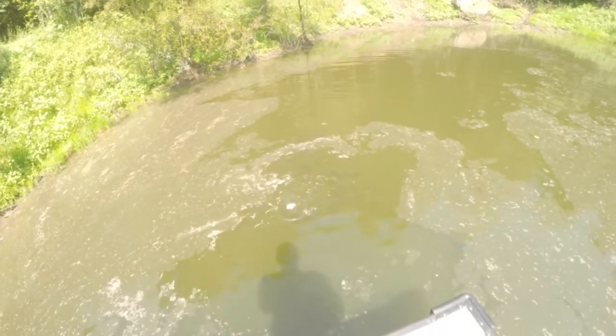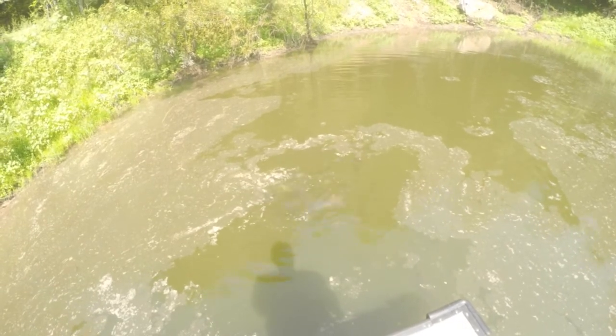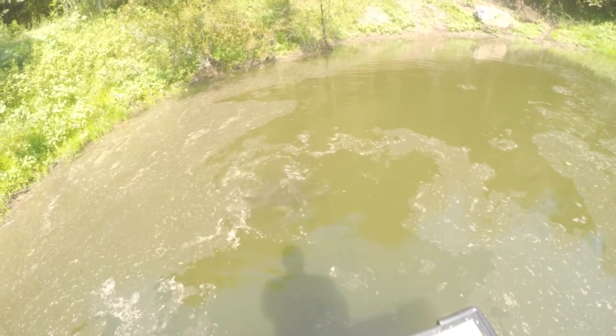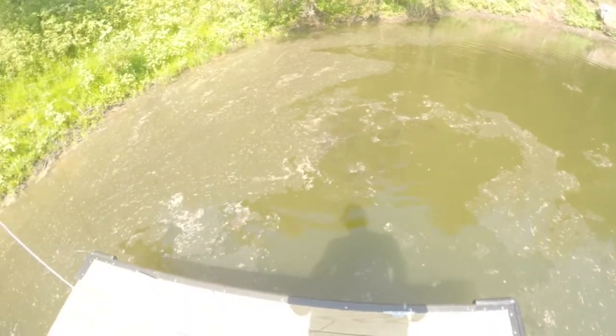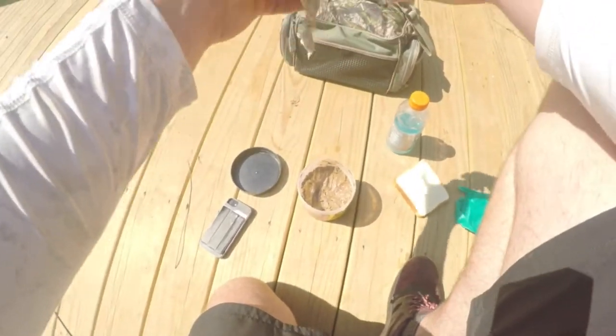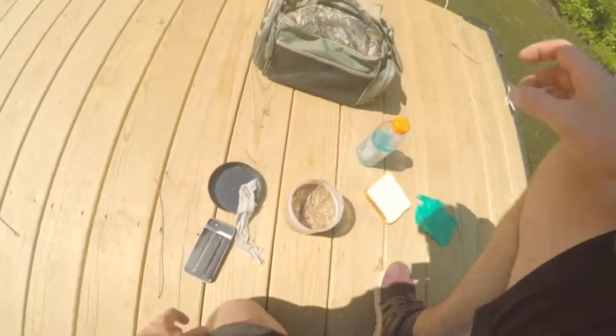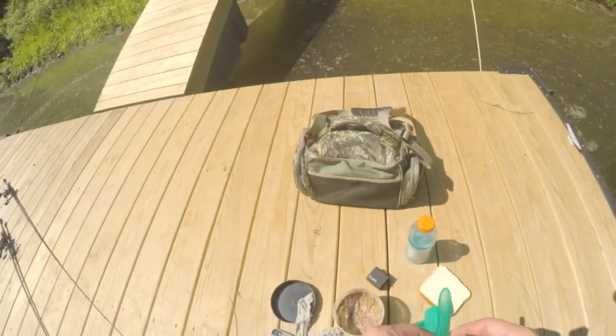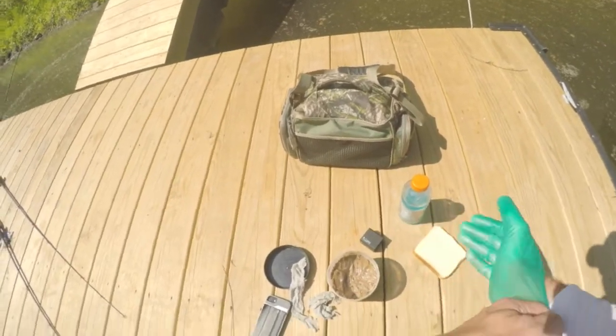Trying to get them wild up here. I'm gonna try to catch me a catfish. So I'm seeing 1, 2, 3, at least 5 catfish here. Pretty good, decent size. Along with the bluegills, and I've got Primo super sticky bait. I didn't have a bait holder, so what I did is I had an old t-shirt and I've cut it up into little pieces. I'm gonna put the bait into that, and hopefully, just hopefully, I'll be able to catch us a catfish.